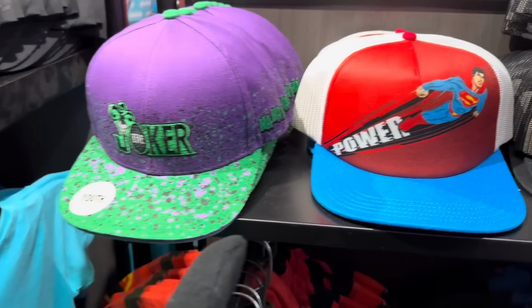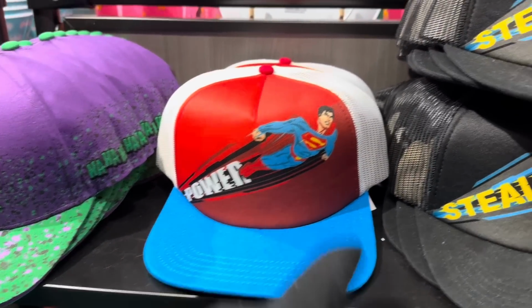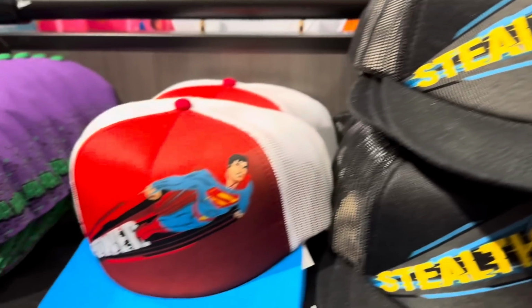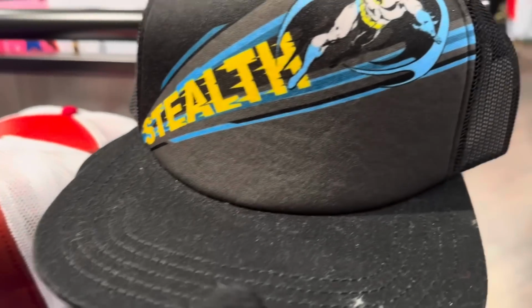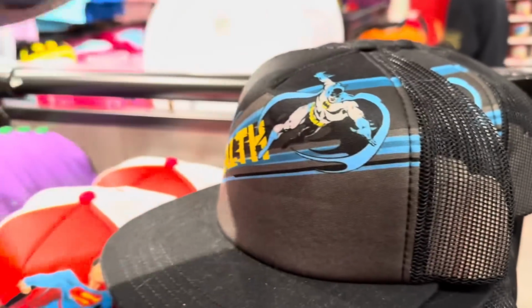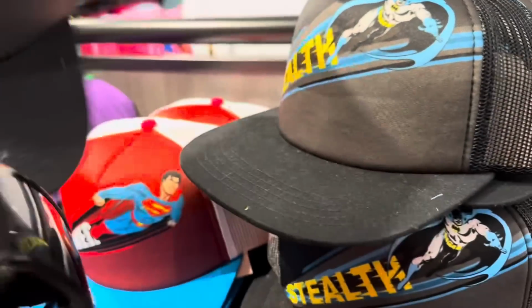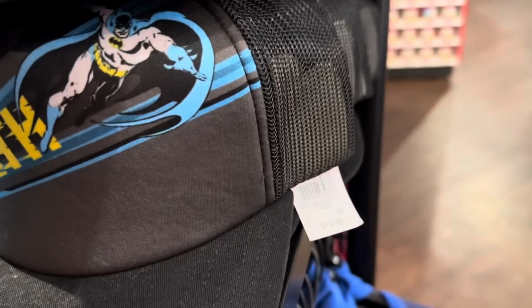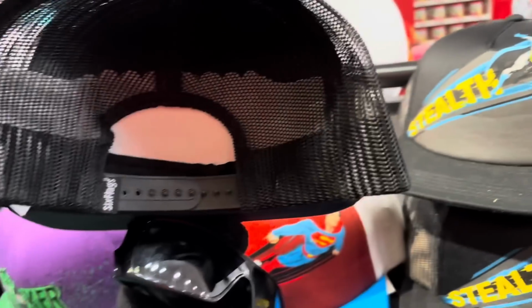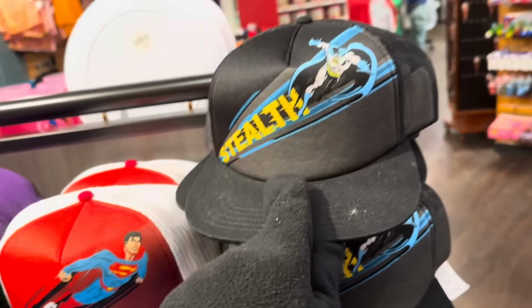Actually, these are pretty cool trucker hats. Superman, Stealth, Batman, just classic renders. Especially Batman. Just love that gray and blue Batman. You got the Six Flags mark on there, 1999. I don't know, I think I might be a hat to come back for.